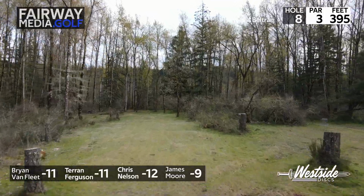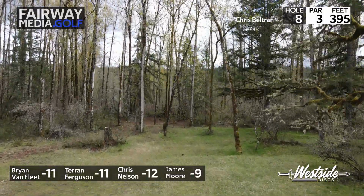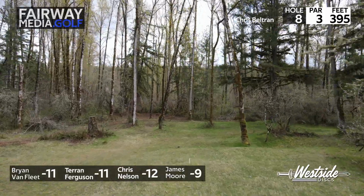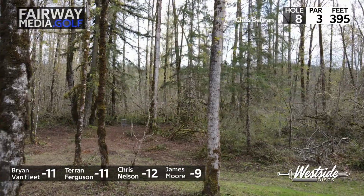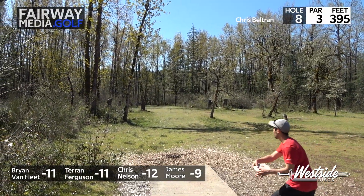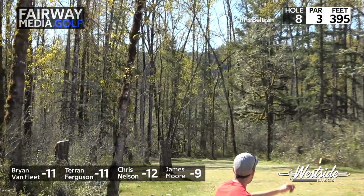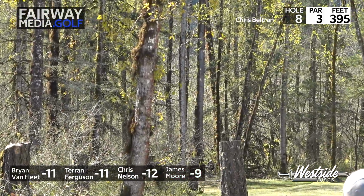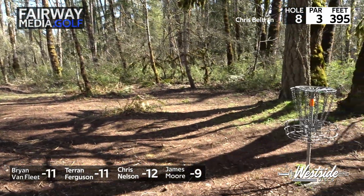Hole 8, 400 feet. This is another brand new pin position. You want to get all the way down here. Once you reach these trees at about 280 or so, it starts to get really tight and you just need to pick a gap and try and crash through to that green. Chris doesn't flip up as much as he was hoping. He'll be in the stuff over to the left.